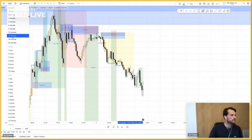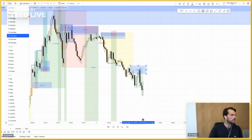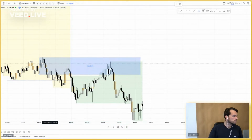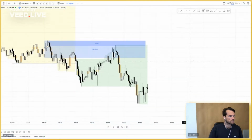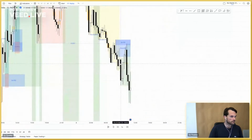Let's see if it would have been a nice trade. Looks like it would have. 50-minute POI, 2 minutes. Oh yep, would have been beautiful. So pretty much, there would be a 15-minute breaker structure here.